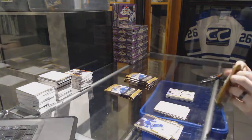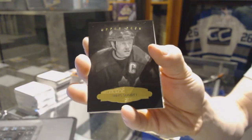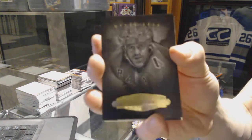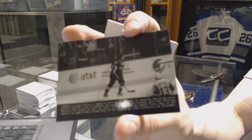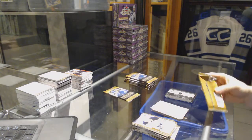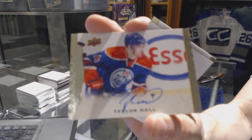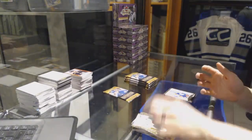Base. We've got a black and white portrait for the Toronto Maple Leafs, Mats Sundin. We've got a black and white portrait for the New York Rangers, Mark Messier. And a wire photo for the Colorado Avalanche, Ryan O'Reilly. We've got a base autograph for the Edmonton Oilers, Taylor Hall.